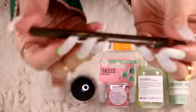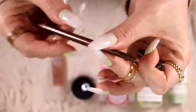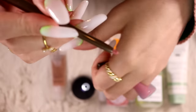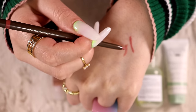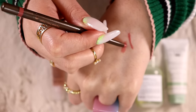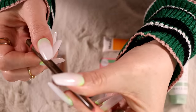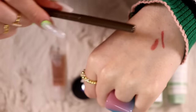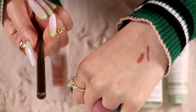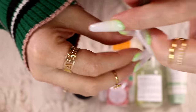Cool. Because if I'm going to be filling in my lips, I'll put it to the side a touch and fill in like that. So the edge of the pencil is at the edge. I'm going to fill it in anyway, so I don't need to sharpen it and waste any product. It just keeps sharp. Does that make sense? Yeah.